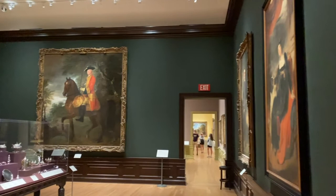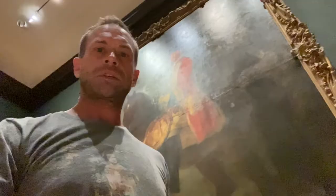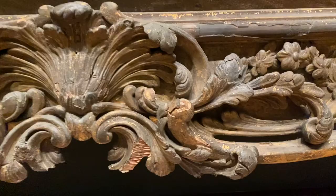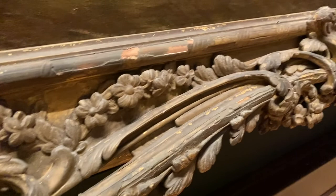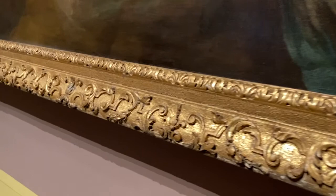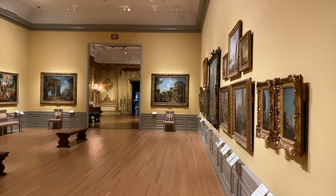Painting. This painting is huge. Just the frame probably weighs 100 pounds on this thing. I wonder about these frames and who made these things. This is incredible woodworking. A lot of times I like the framework better than I like the art itself. Oh, whoops. This is Italian art.